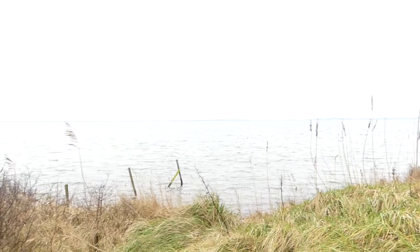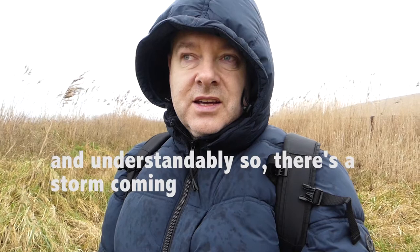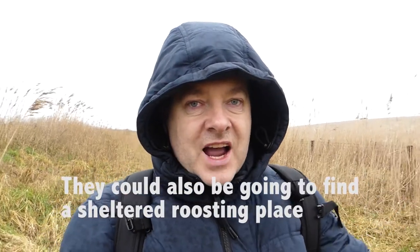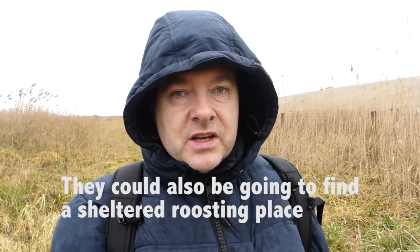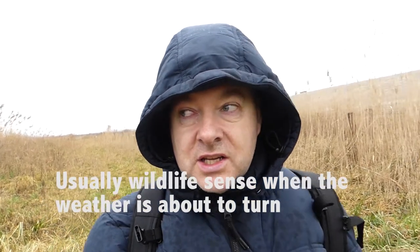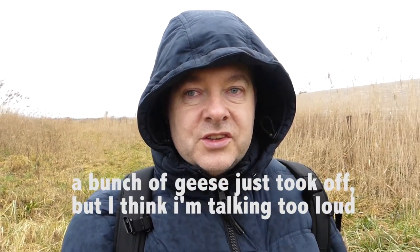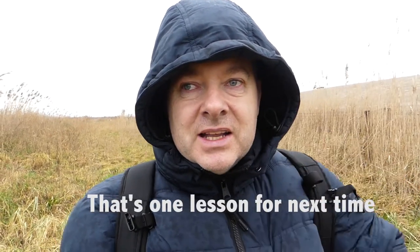Here, I definitely recognize them, but they are very flighty and understandably so. There's a storm coming tomorrow, storm/hurricane, so they could also be going to look for more sheltered roosting place for the evening. And usually wildlife sense when the weather is about to turn. So yeah, I just saw a bunch of geese also just take off. I think I'm talking too loud, so that's one lesson for next time.